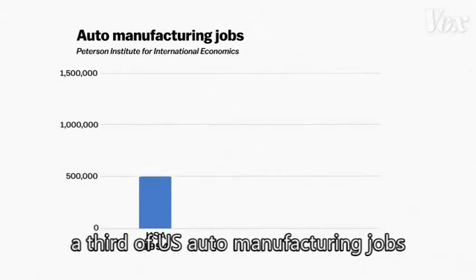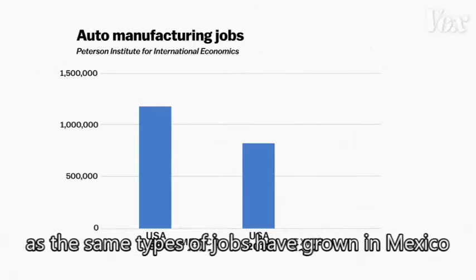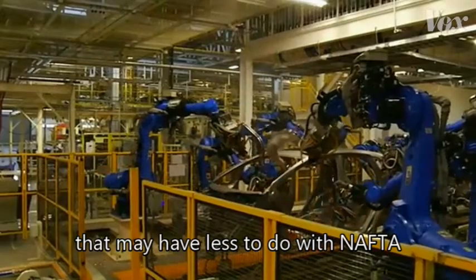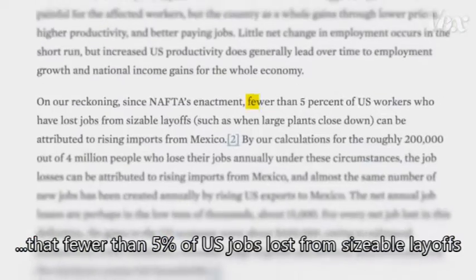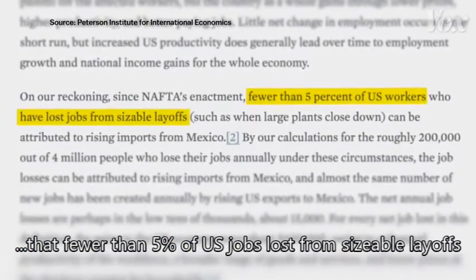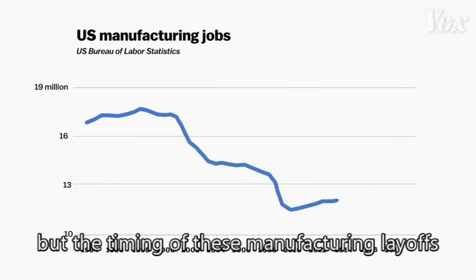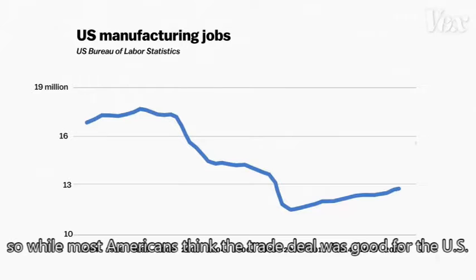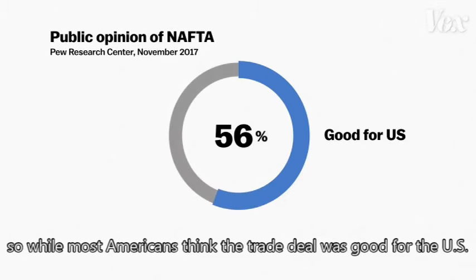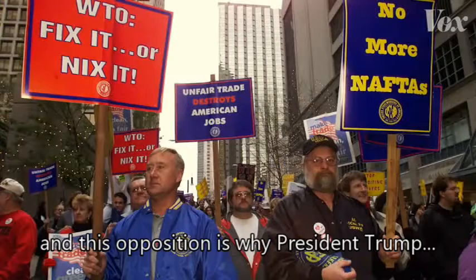In the auto industry alone, 1/3 of US auto manufacturing jobs have disappeared since NAFTA was signed, as the same types of jobs have grown in Mexico. But in reality, that may have less to do with NAFTA and more to do with automation. Researchers have found that fewer than 5% of US jobs lost from sizable layoffs can be blamed on trade with Mexico. But the timing of these manufacturing layoffs in lots of different industries made it easy to point the finger at NAFTA. So while most Americans think the trade deal was good for the US, those that feel they were directly affected are passionately against it.